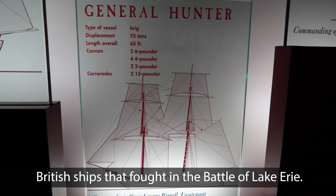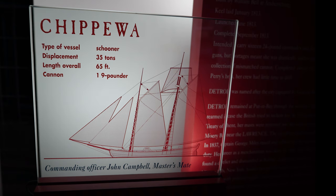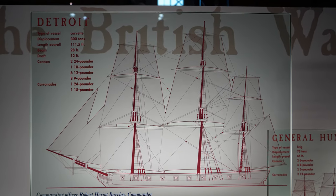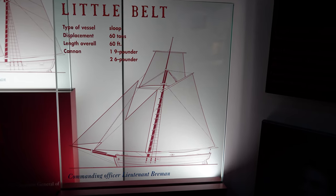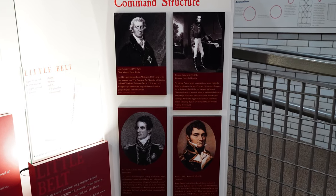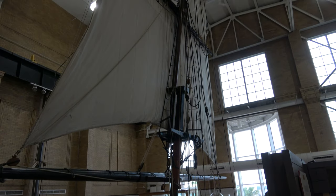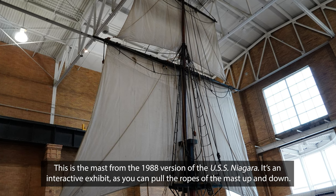Perry hoped to get his two largest brigs, his flagship Lawrence and the Niagara, into firing range quickly, but in the light wind his vessels were slow and the Lawrence was battered by the Detroit and her fire was not as effective as Perry had hoped. The Lawrence was severely damaged by the two British ships. 80% of Lawrence's crew were killed or wounded. When the last gun on Lawrence became unusable, Perry decided to transfer his flag. He rode a half a mile through heavy gunfire to the Niagara while the Lawrence surrendered.